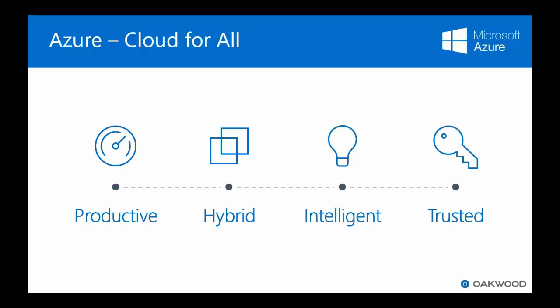First, we get into the productive side of things. For this, you get unparalleled developer productivity with integrated tools from mobile DevOps to serverless computing. Now, this goes the wide gamut, whether you do IaaS implementations or PaaS implementations, whether they're simple web applications or complex multi-tiered applications that you're moving up.